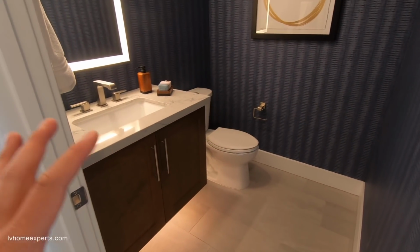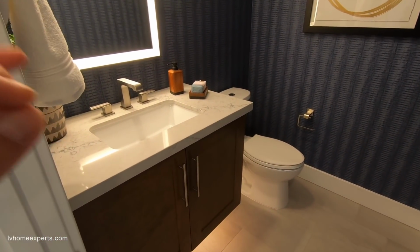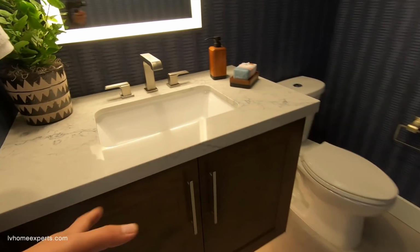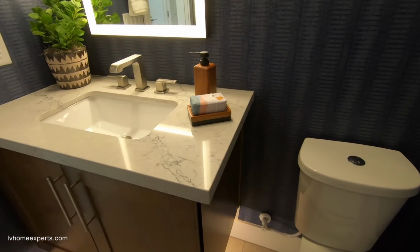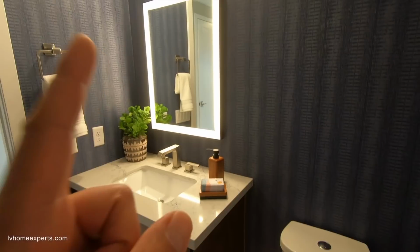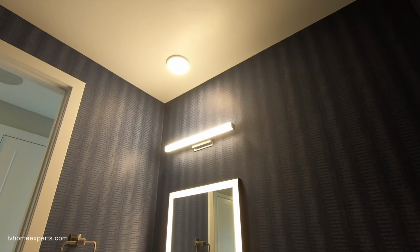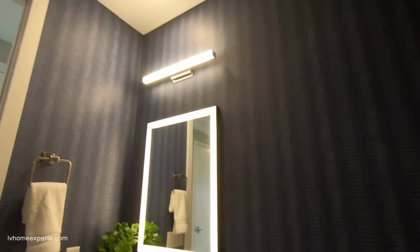Now, technically, they will give you just a pedestal sink right here. This floating cabinet with the LED light is an additional upgrade, and I do love this mirror. This is a very nice mirror. Okay, not bad.